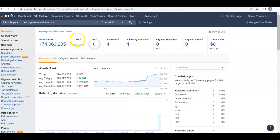So you have the two main things, which is the UR rating, which is the strength of your website, and the DR rating, which is the trust Google places in your website. So as you can see, they're both zero. The sweet spot is between 30 and 40 for both. Really hard to get there, but that is the sweet spot. The way you get there, though, is through backlinks. Now, a backlink is any link from another website that leads back to yours.